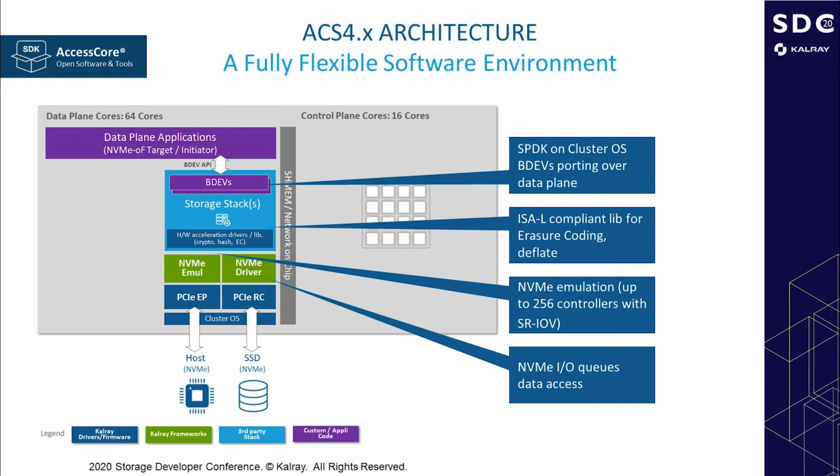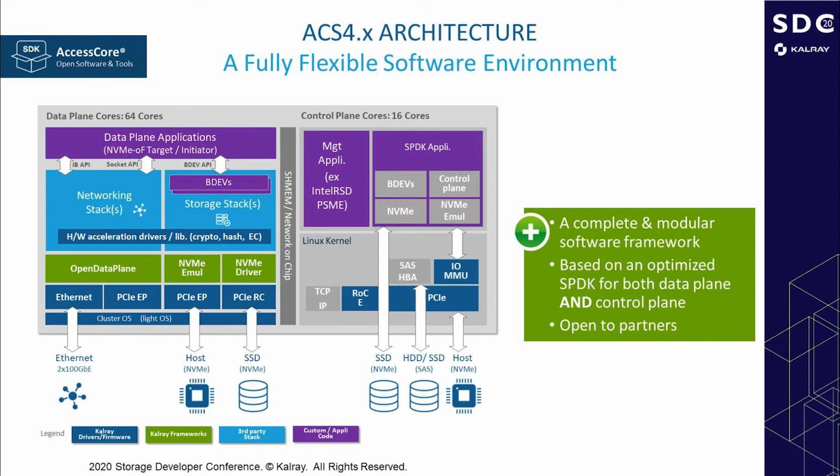On the storage side, still on the data plane, we are still on cluster OS. We are able to perform PCI endpoint for NVMe emulation, PCI root complex for SSD access, and we use SPDK block device abstraction layer as an API to provide some openness for storage services. The big picture with both control and data plane. The conclusion is a very complete and modular software framework. It's based on optimized SPDK for both data plane and control plane, and is open to partners.